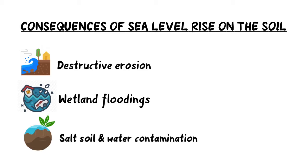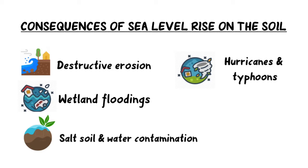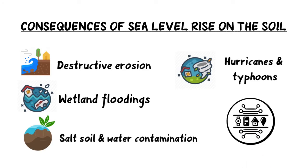Higher sea levels are also coinciding with more dangerous and powerful hurricanes and typhoons that move more slowly and drop more rain. The prospect of higher coastal water levels threatens basic services such as internet access, since much of the underlying communications infrastructure lies in the path of rising seas.